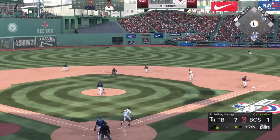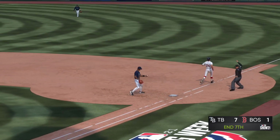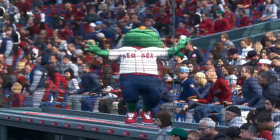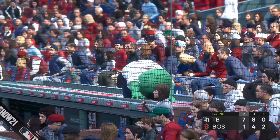A bouncer up the middle. He's got it. There's one. On to first, it's a double play as their woes continue. The inning is over. Red Sox go down quietly. They're down 7-1.